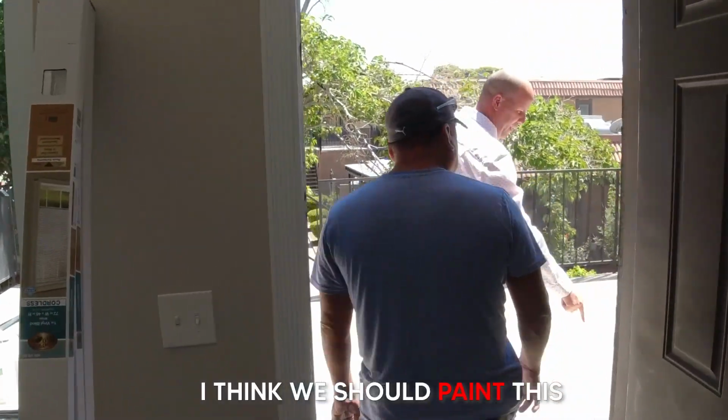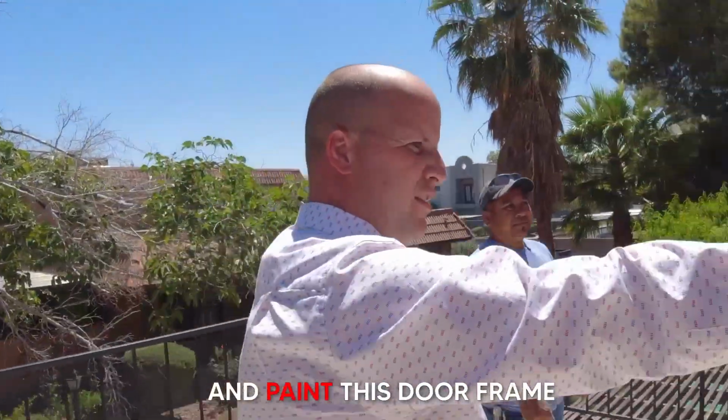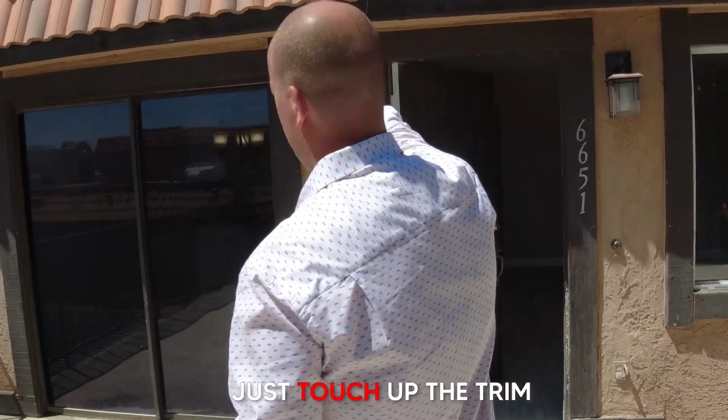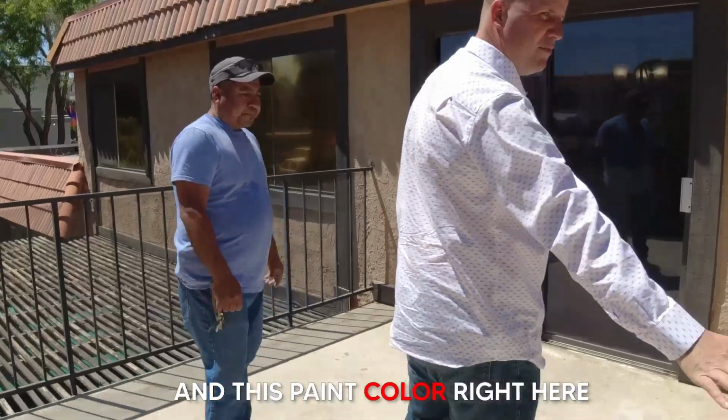So I think we should paint this and paint just this door frame. Same color? Yeah. Just touch up the trim. Don't even touch up the body. Buy the same color, trim, okay. And buy this paint color right here, and that's it.